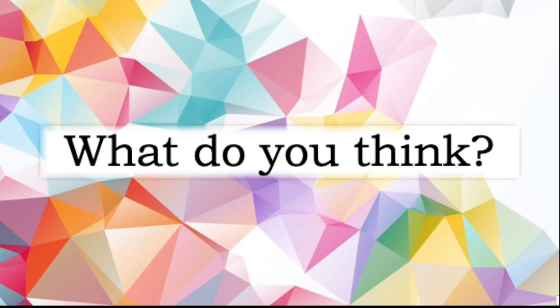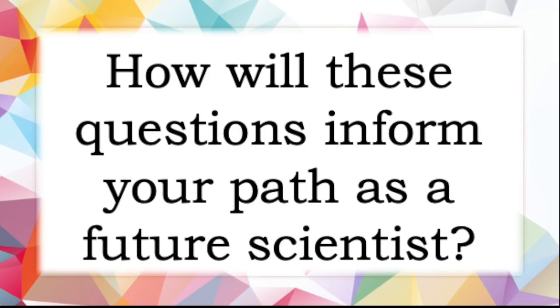For any future scientists out there, your perspectives on these questions may serve as a guiding principle for the type of research you choose to do in the future.